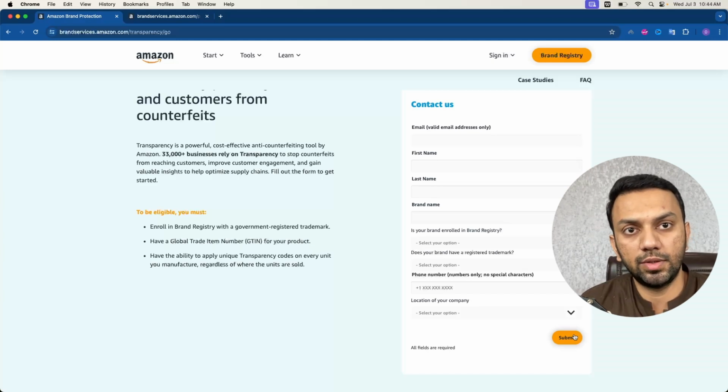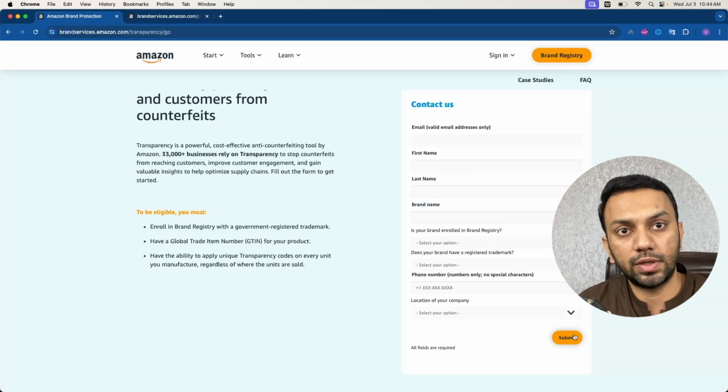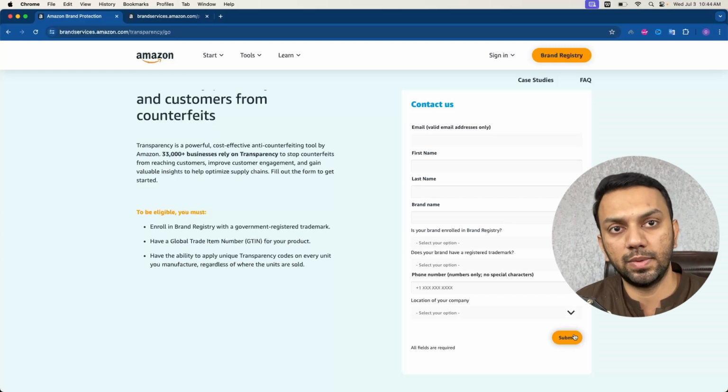The good part is that you can also give child access to your distributors for the transparency portal. But any distributor or anyone you are going to give access to needs to have an Amazon Seller Central account in their own name, and only then will they be eligible to get the access.